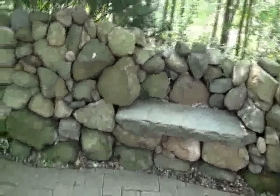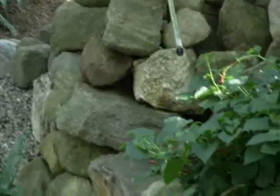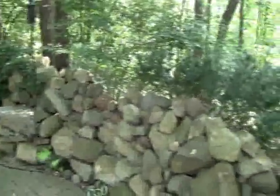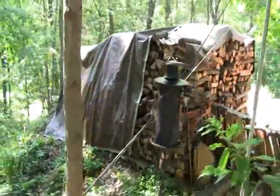Got some seats built into the walls here. Great for the party time. There's another seat right there. And then way over there's a couple more tucked in the walls. All by design, a la me. And behind that wood pile there is my shooting range.